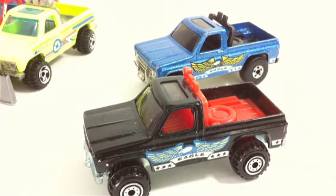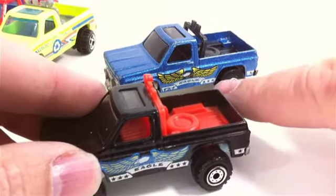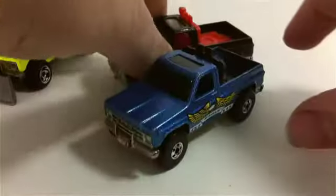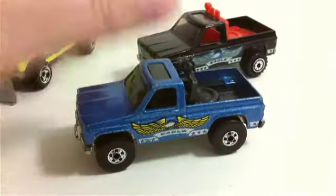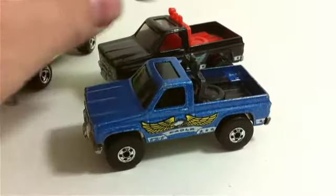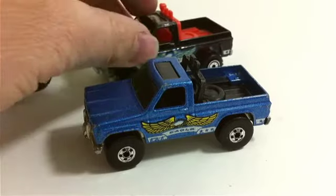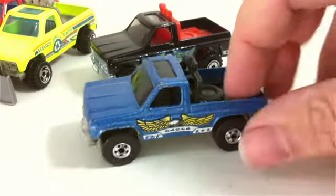So the blue one, this guy, even though he looks about the same, see, look, same tampo, same thing. The blue one is from 1983. They look exactly the same, don't they? Almost. More than 10 years difference between those two. Well, those two are pretty neat.